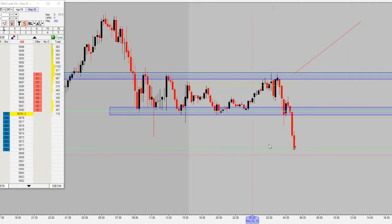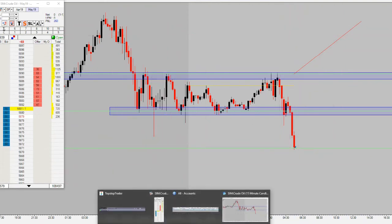All right, guys, so there we have it. We hit 58.80. That was our target. Got in up here at 58.08, 28 ticks. We rode it down here to 58.80. Price is still moving a little bit lower, but that was our target. That was our goal. That is our trade for the day.